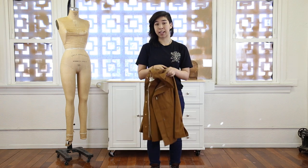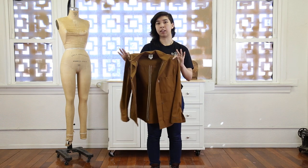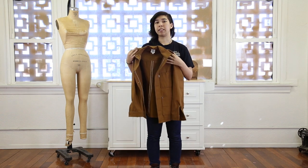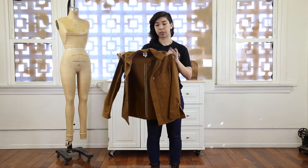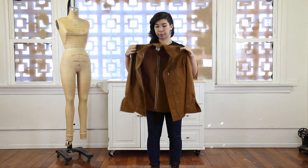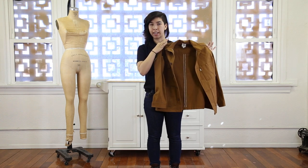So I am a women's small and I fit perfectly into our men's extra small. If you typically fit in women's jackets like a medium, you would be a men's small in our Railcar Chore Coat. The fitment is not too boxy or baggy or anything.